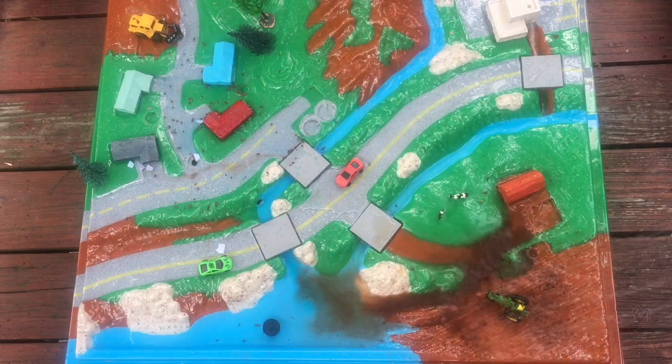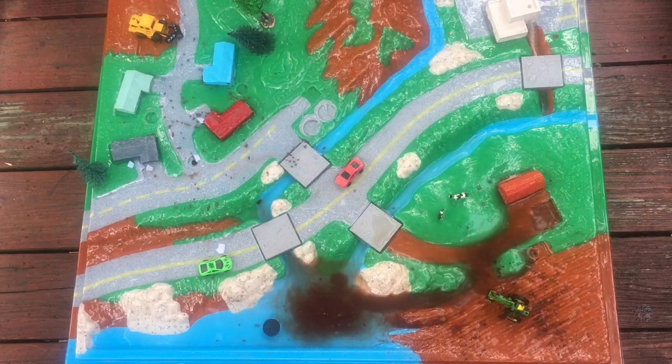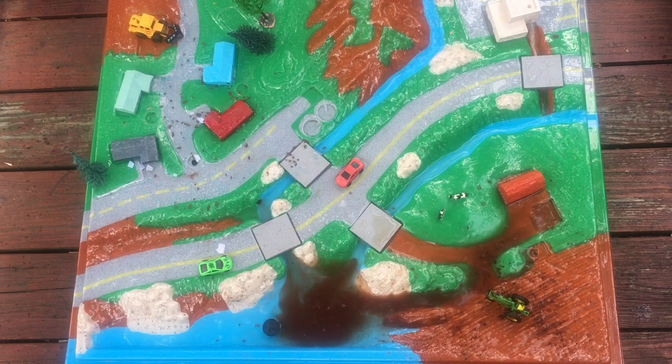How does the water look? It looks pretty dirty, doesn't it? That's not healthy for the animals that live in the water, and it's not good for people either. Now, how could we keep the water from becoming so dirty?